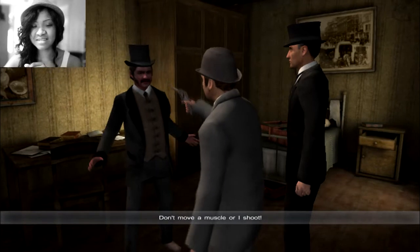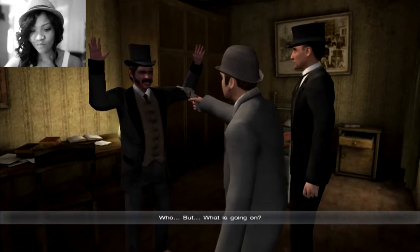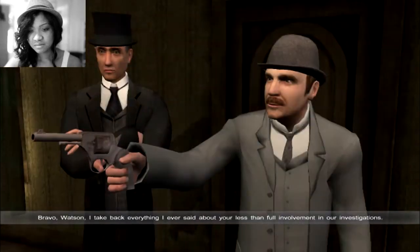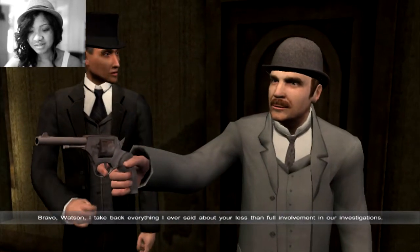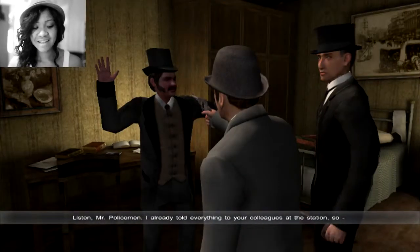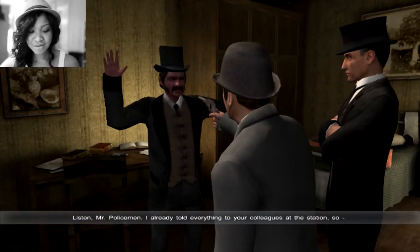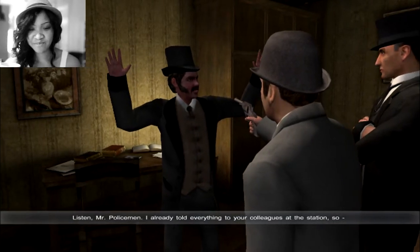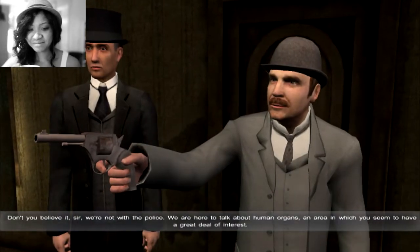Don't move, Watson, or I shoot. Who? But what is going on? Bravo, Watson. I take back everything I ever said about your less than full involvement in our investigations. Mr. Watson's policeman? I already told everything to your colleagues at the station, so... Don't you believe it, sir? We're not with the police.